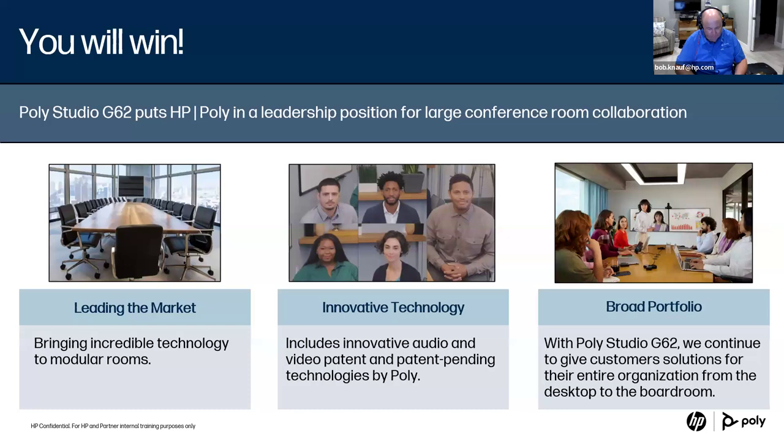So really, you're going to win. It's hands down. Poly leads the market in large room deployments of video codecs already. The innovative technology, the director AI, noise block AI, it works so well in large rooms. And the portfolio is extremely broad, from literally your PC to the large rooms, medium, large size rooms, PC-based rooms. So we are giving the customers and you all a really big choice of what you may need for these various conference rooms.